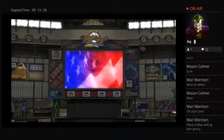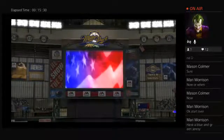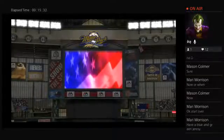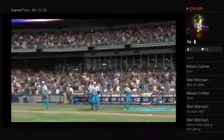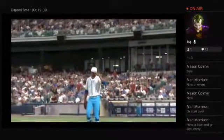Well, with the roof shut, the conditions will be comfortable here at Miller Park in Milwaukee. It'll be spring training Diamond Dynasty action in this one between the Flyers and the Eagles. It's baseball. It's The Show, and it comes your way next.